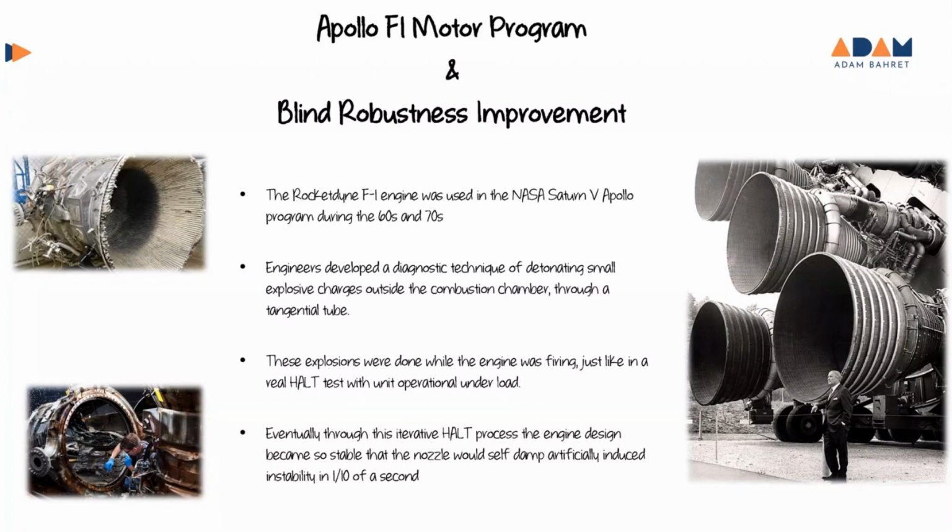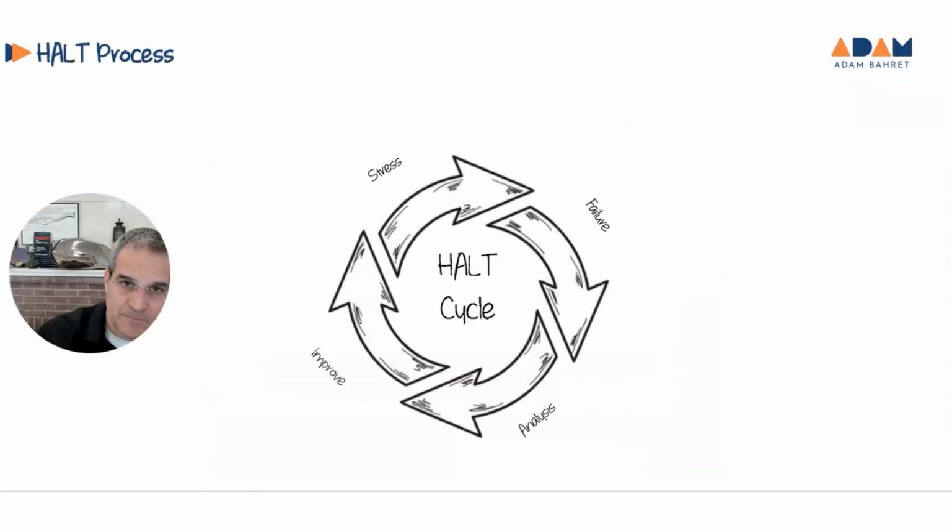And you can still see this today when you look at videos of rocket launches. You can actually see how the cones flex and move and dampen themselves out. So this came from applying the HALT philosophy, where it really demonstrates how putting literally dynamite on your product and blowing it up is far beyond the intended use case, but you can see how it yielded this critical information at a critical time.